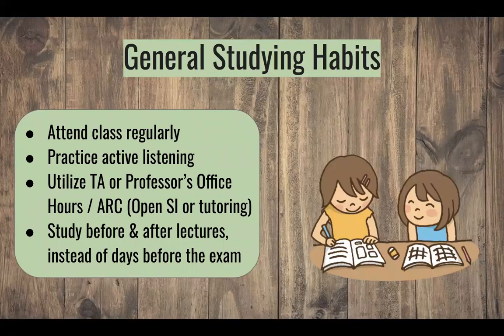All right, so we'll start off by going over some study habits. Generally, your freshman year is the best time to experiment with what works for you. The transition from high school to college classes can be challenging sometimes, but take this time to create effective habits that you can carry on throughout your time here at UCR. So first and most obvious is to attend class regularly.